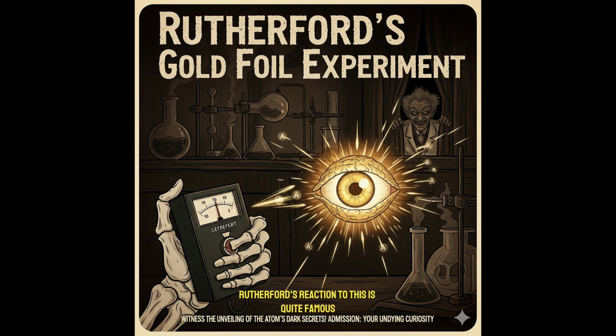Rutherford's reaction to this is quite famous, isn't it? It is. He said it was almost as incredible as if you fired a 15-inch shell at a piece of tissue paper and it came back and hit you. That perfectly captures the shock, the paradigm shift. You just don't expect tissue paper to deflect a cannonball. Absolutely. So these results forced Rutherford to rethink everything. He realized the only way particles could be deflected so violently or bounce back was if they hit something incredibly small, dense, and positively charged within the atom. So not a diffuse cloud of positive charge at all.